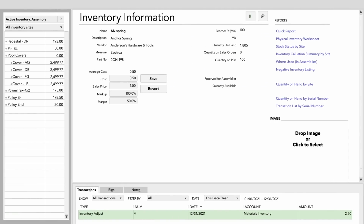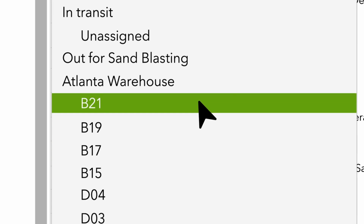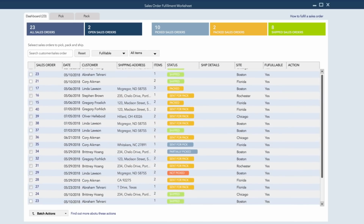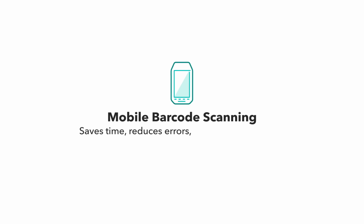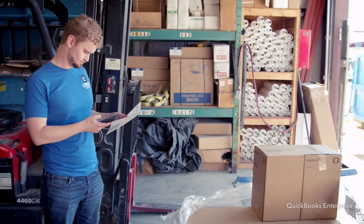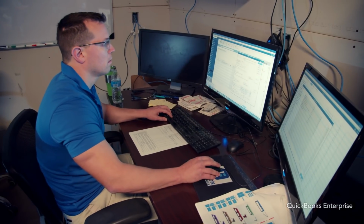Enterprise also helps you excel at inventory management. You can track product movement and storage right down to the row, shelf, and bin, and manage the entire sales order fulfillment process from a single dashboard. Enterprise also offers mobile barcode scanning to help save you time, reduce errors, and eliminate paperwork. You can receive mobile messages and track real-time picking and packing status from the warehouse floor right to your dashboard.